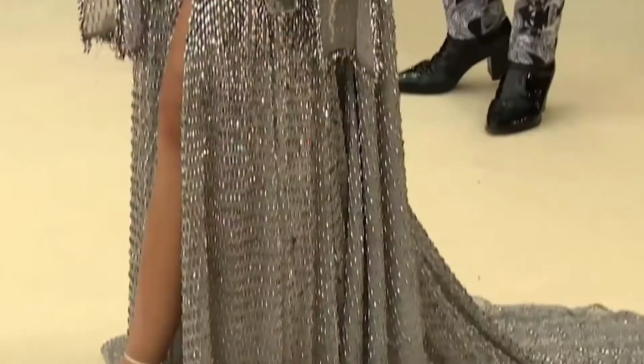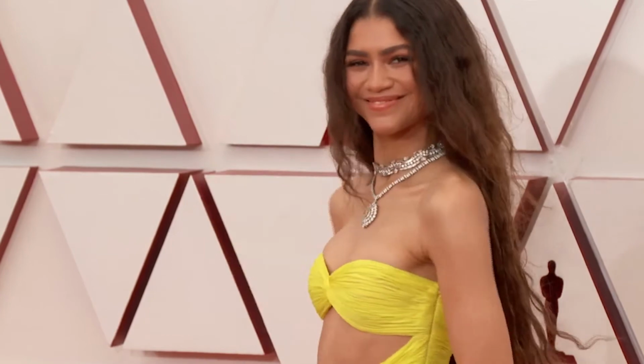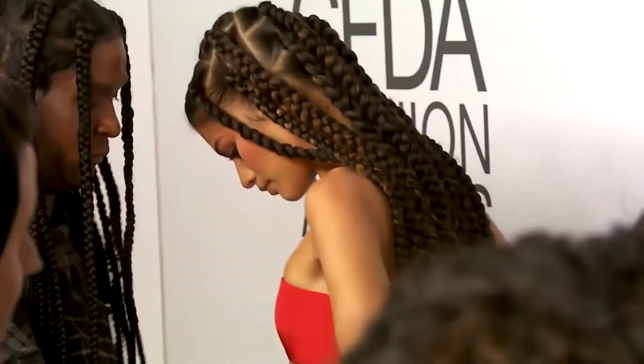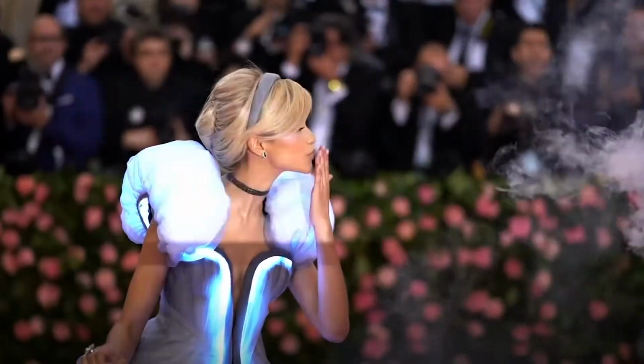Speaking of style, Zendaya loves wearing jaw-dropping gowns at events as well. Her yellow Valentino haute couture gown at the Oscars in 2021 is testimony enough to her patronship of designers and her love for expensive clothes both. And we've already mentioned the breathtaking Cinderella gown before, but it deserves another appreciative nod.